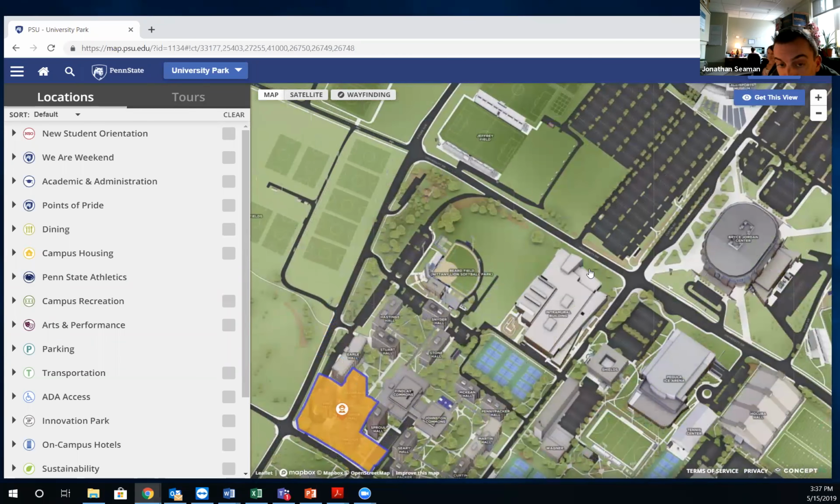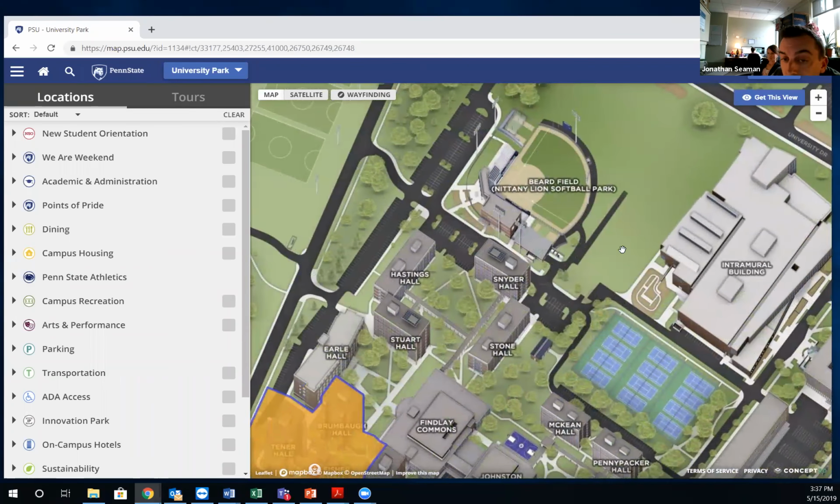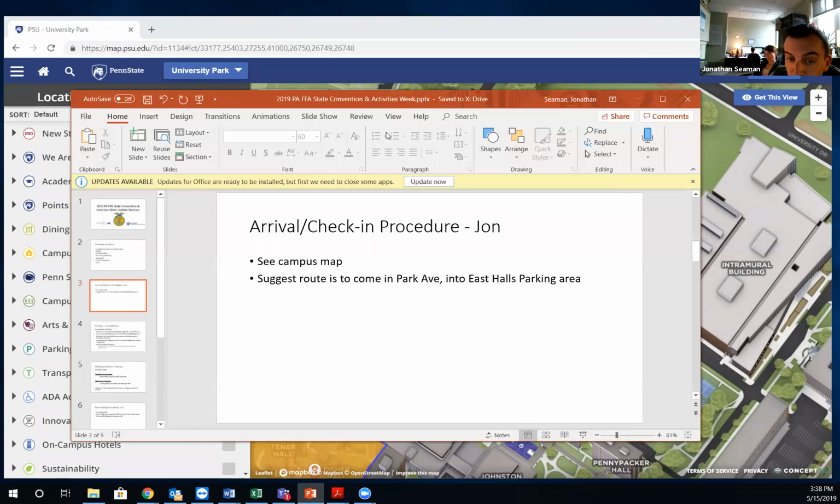But again, if this is your first time bringing students to state convention, or your first time going to East Halls, since a lot of the construction and renovation has taken place, again, my suggested entry is off of Park Avenue. Come in and just park. There's plenty of parking in these spaces here. Now, you only have 30 minutes to park there till you come in, get your registration packet materials, and go back out and meet your kiddos and start distributing materials.